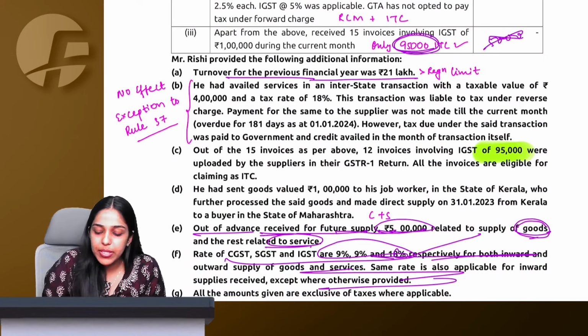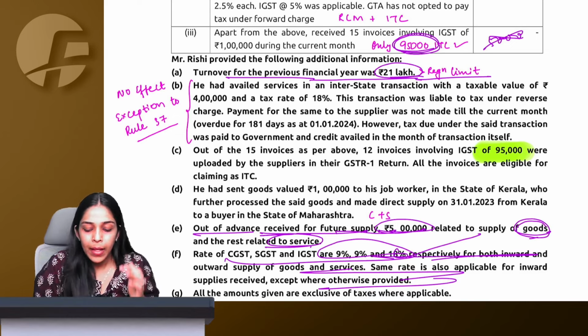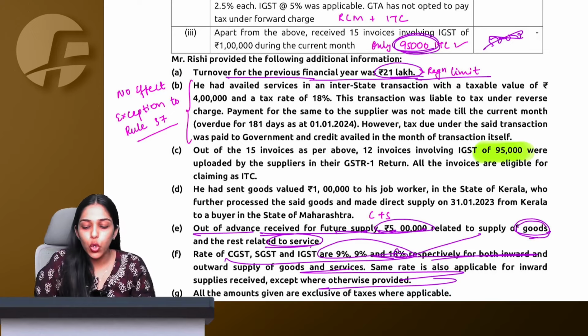Okay, the turnover for the preceding financial year is 21 lakh, which is greater than the registration limit. Then we say we availed services in an interstate transaction with a taxable value of 4 lakh and tax rate of 18%. Transaction was liable under RCM. Payment was not made till current month, overdue for 180 days.